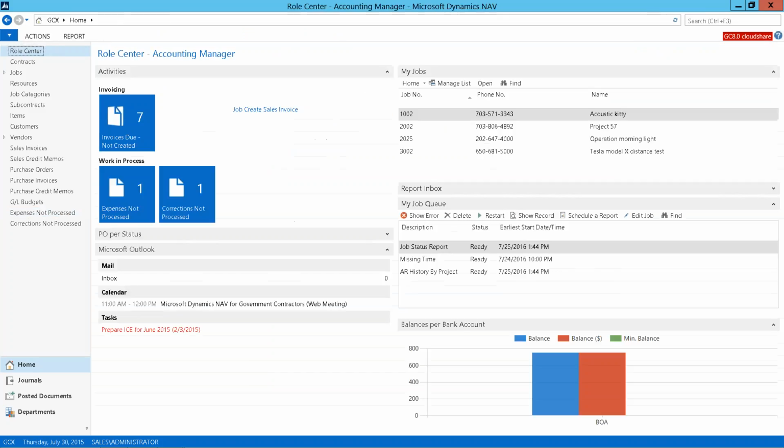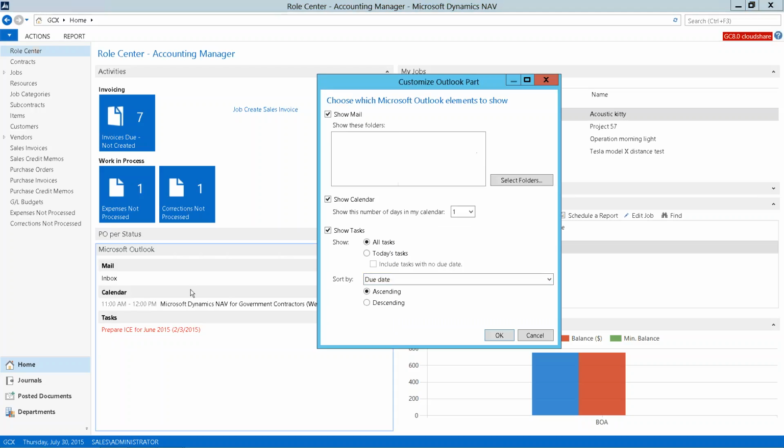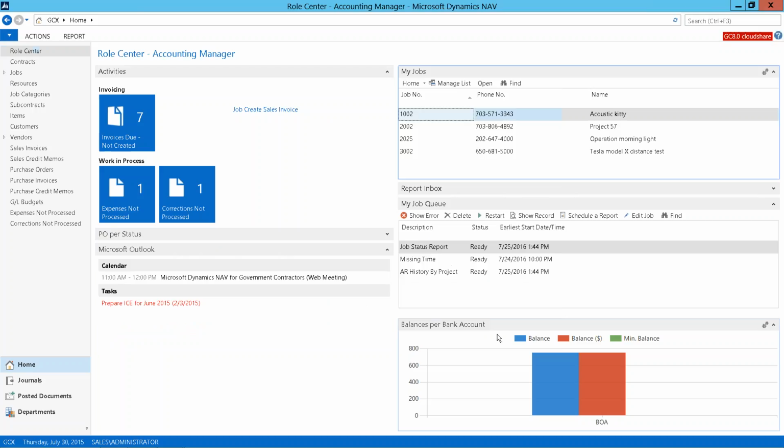So the idea of that home page is those key processes and key information that you need on a regular basis, have it right at your fingertips. In addition, you can see integration with my Outlook component. Each one of these little boxes, so this box of activities, or in this case there's a PO status view, they're all configurable. So as an end user, if I did not want to see my inbox, I can actually hide that information if needed.